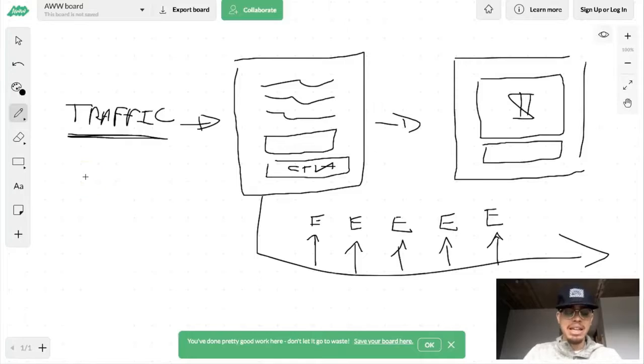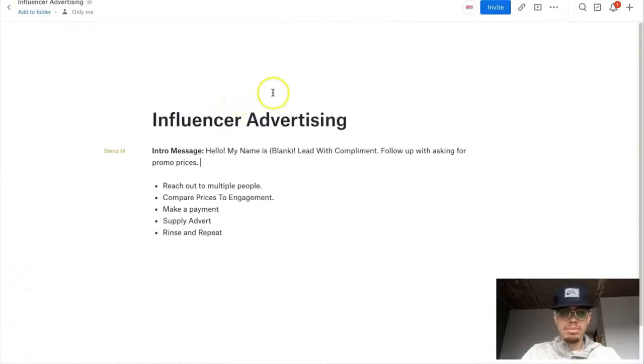Now, what's fast and what is cheap, right? Because if you're a beginner, you want something that's quick. You don't want to get into the complicated stuff just yet, like Facebook ads, Instagram ads, YouTube ads, Google AdWords. What is fast, right? And guys, the fastest thing is called influencer advertising, right? Influencer marketing. So basically, I'm going to go ahead and cover with you guys how to do influencer marketing with this, right?